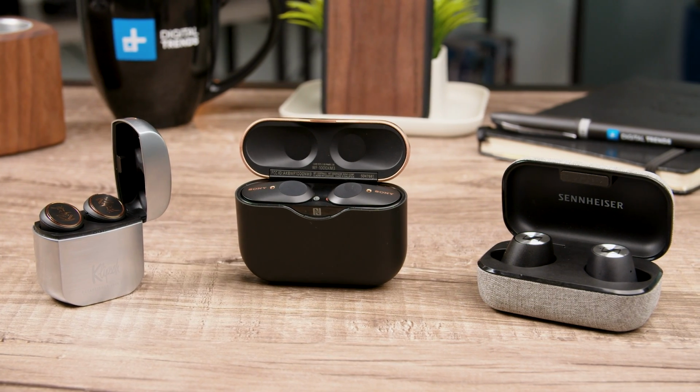Last but not least, let's talk about audio quality. All three of these headphones sound fantastic, especially for true wireless in-ears. For a long time, we just weren't getting very good sound quality out of these kinds of headphones, and now I can tell you every single one of these headphones sounds great.